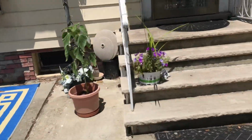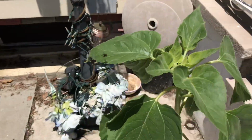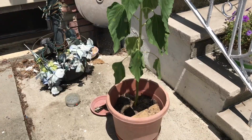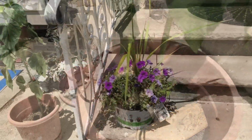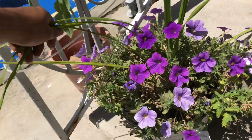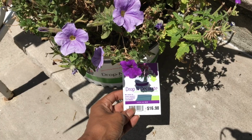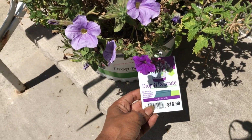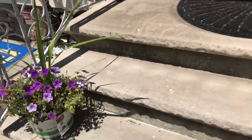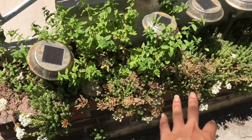And then here I have the biggest sunflower. It's a mammoth, so it's gonna get really big. I added some vitamins into it. And this is like some, I don't think it's like some grass or something like that. I'm not sure. It's a drop and decorate, a mix chosen by garden designers. So it's just a mix of different stuff in there. And here we have some more mint and some succulents flowering.